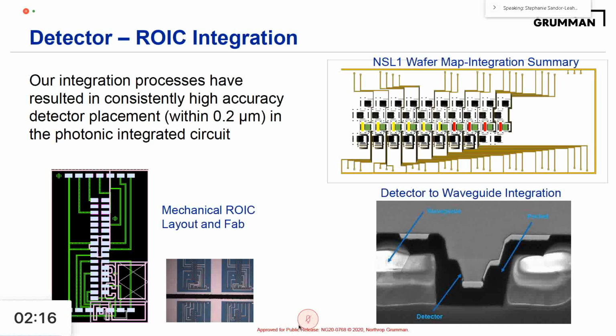We sliced our devices in half to be able to show the quality of integration that we're able to get, and we're able to get our detectors integrated within 0.2 of a micron alignment accuracy, which is the kind of accuracy we need in order to feed those detectors from the output of the waveguide. We've been able to do that consistently in multiple devices. It's been an excellent result for us.